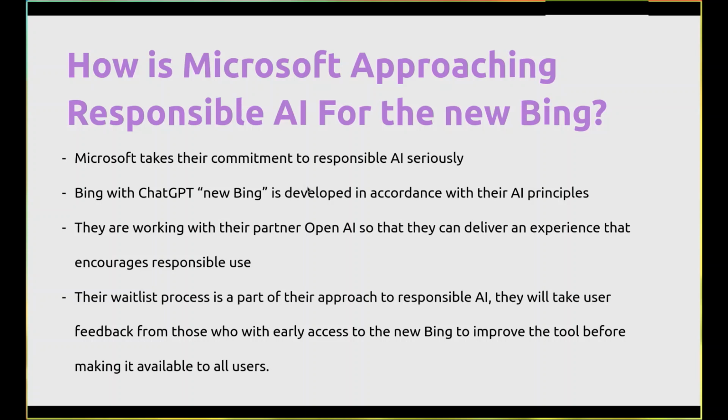Their AI principles, which I believe you can probably find online, are what they're using to develop this, and they're working with OpenAI to try and deliver something that encourages responsible use of it, because this is a powerful tool. Using it responsibly is important.